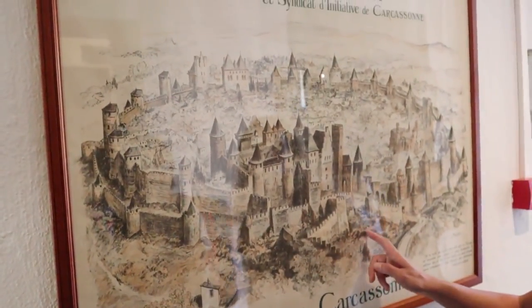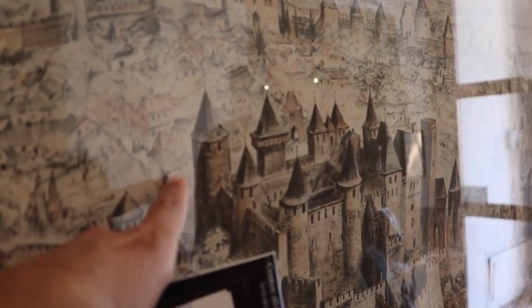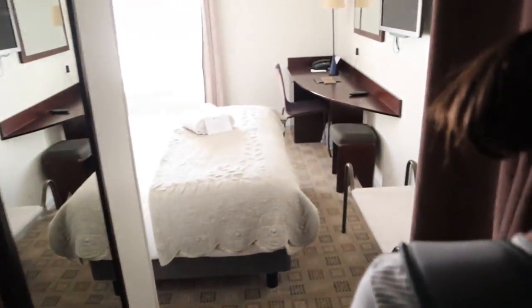They're freaky. They're not freaky, they're just old. See, this is the castle we're staying in. This is so cool. This is the Humpak Tower, and this is our hotel right here. Wow, it's super new inside. How's it look outside?